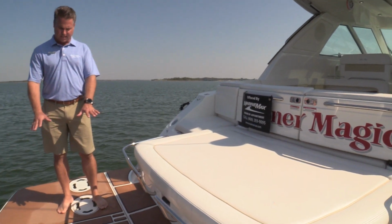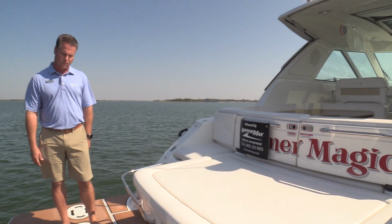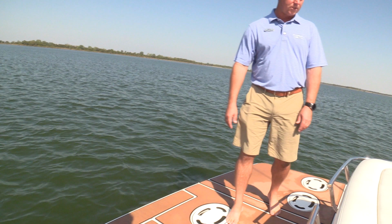As you can see, it's got the sea deck on it, which is nice and soft padding on your feet, but it's a huge swim platform. Great for us here at Lake Louisville because we want to swim and hang out on the back of the boat, so plenty of room for your friends and your guests.